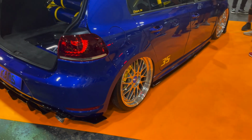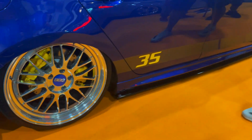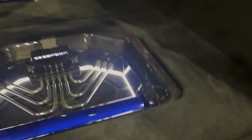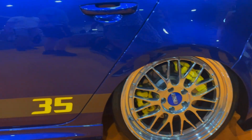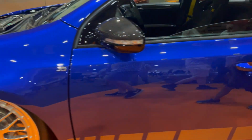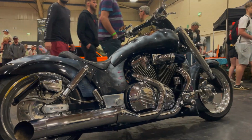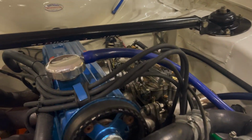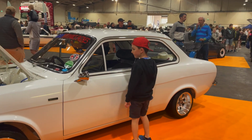This is so clean. I'm all about performance, but look at the details. Cage, all the carbon fibre in here. Mark 1 Escort, naturally aspirated, stunning. What do you think, Leo? Good. It's nice, isn't it?